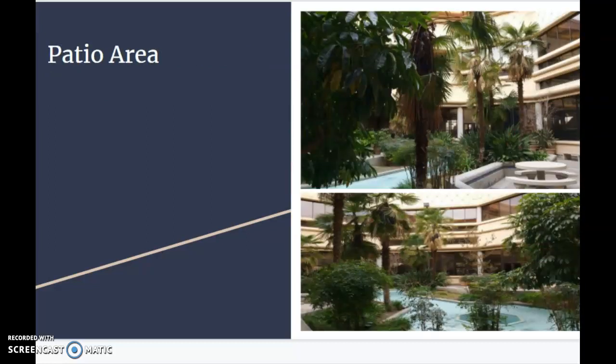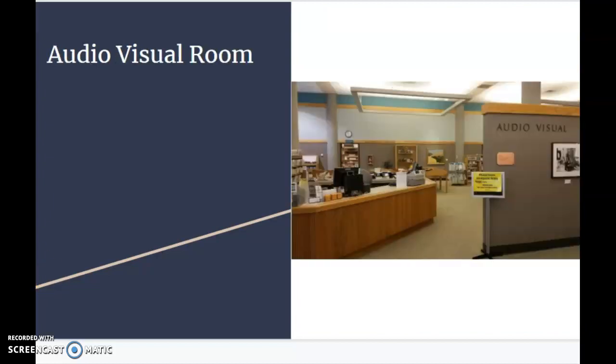The patio area, which is actually very popular with the teens, as well as the other patrons. The teens like to go to the patio area to socialize. This is found on the inside of the building area, so that is separate from the front, so it's safe from passengers that are driving by, things like that. So it's a safe space. It's very calming, as you can see, a lot of greenery, a lot of areas to sit and socialize.